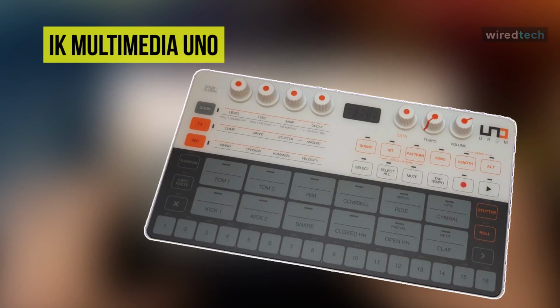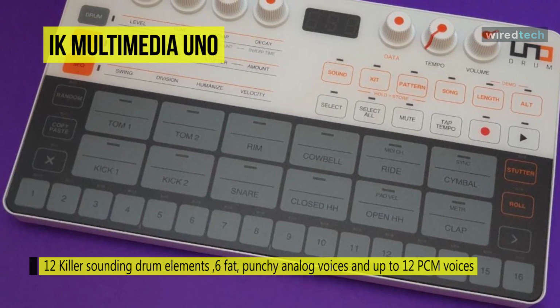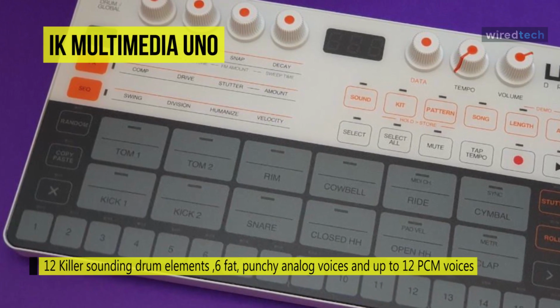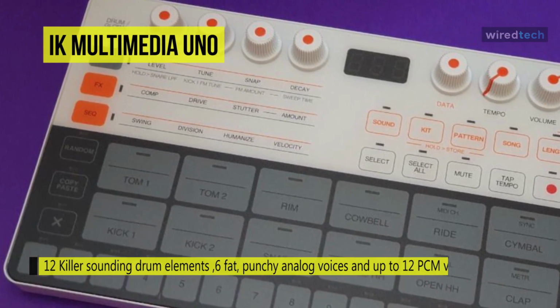Priced at $250, the UNO Drum is IK Multimedia's follow-up to the UNO Synth, a hybrid analog and sample-based drum machine. It features a touch-based control panel and a row of knobs on a slim, lightweight wedge similar to the UNO Synth. It has a vintage sound, but it also has modern features including patch memory, USB, and plug-in power.